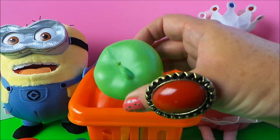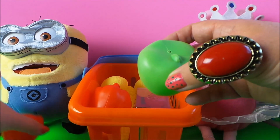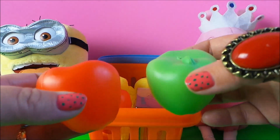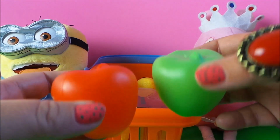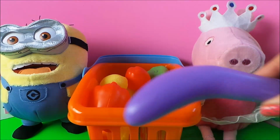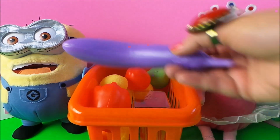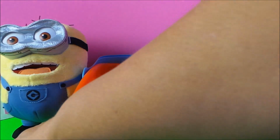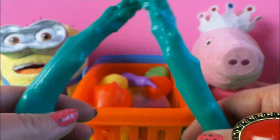Do you know what this is? And we have one the same but in a different colour. What colour is this and what colour is this one? Do you know what this is? And the tricky ones. What are these?